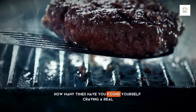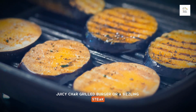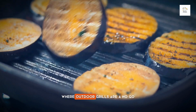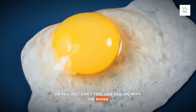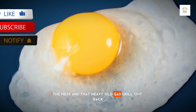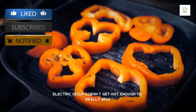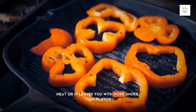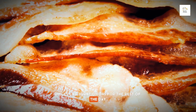How many times have you found yourself craving a real, juicy, char-grilled burger or a sizzling steak, only to remember you live in an apartment where outdoor grills are a no-go, or it's raining, or you just don't feel like dealing with the smoke, the mess, and that heavy old gas grill out back? Maybe your current electric setup doesn't get hot enough to really sear meat, or it leaves you with more smoke than flavor and a kitchen that smells like burnt onions for the rest of the day.